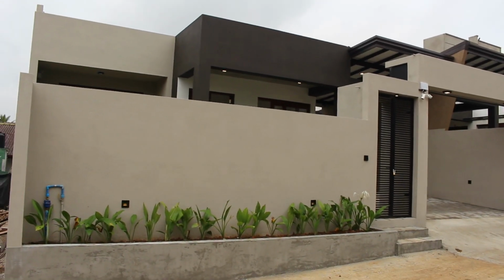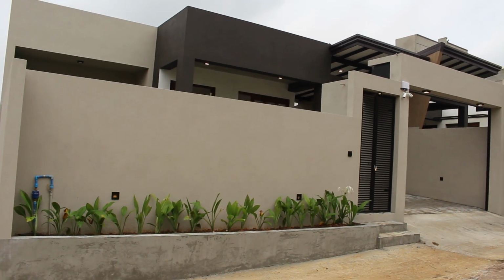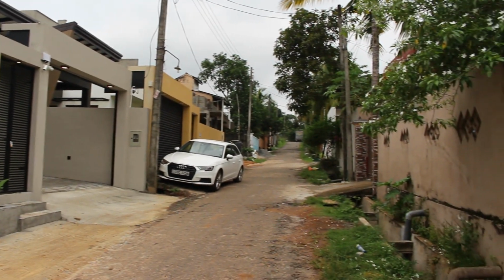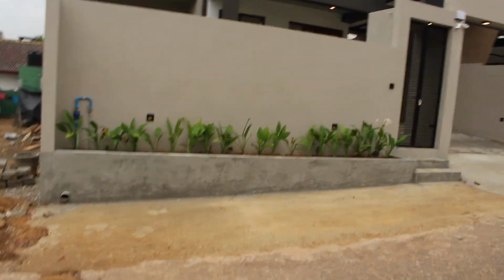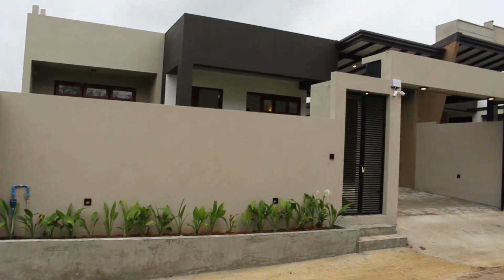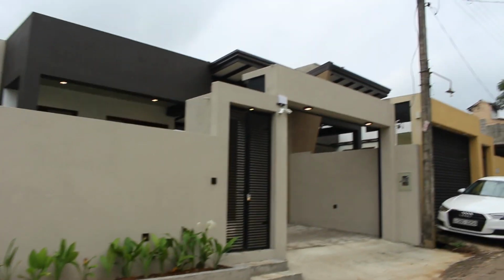Hello everyone, today we are at Piliyandala and we are going to bring you a beautiful brand new house for sale. This is the environment and it's a wide access road. You can park vehicles in front of the house without any issues. Okay, let's go inside.